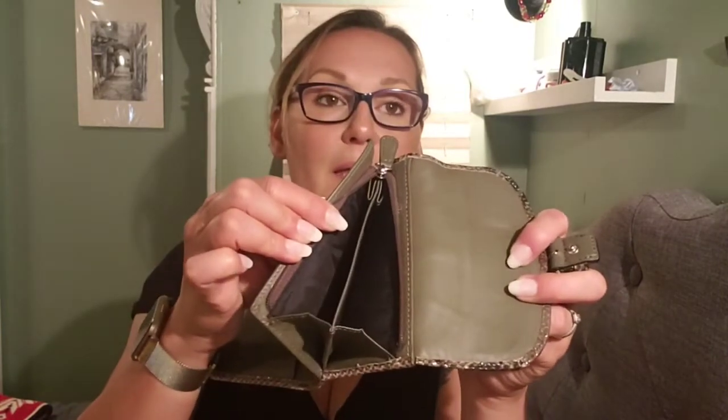It is a smaller wallet, so it's not going to be big enough to hold a checkbook or anything like that. Not that, I think I'm probably the only person under 50 that still carries a checkbook, but anyway, I do. It's got a gusseted pocket here, zip pocket.